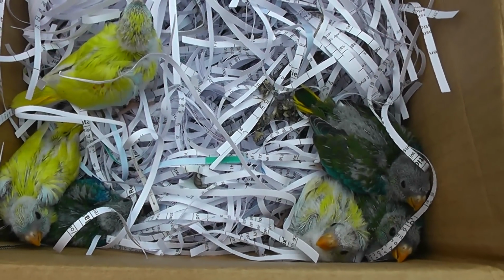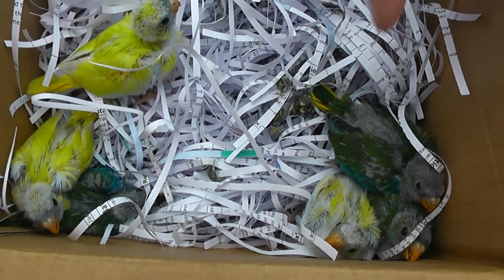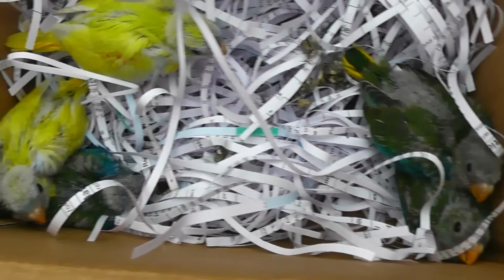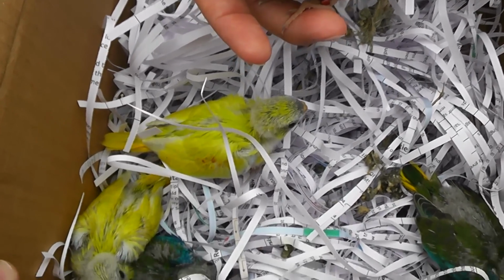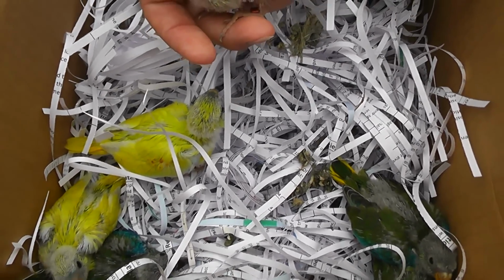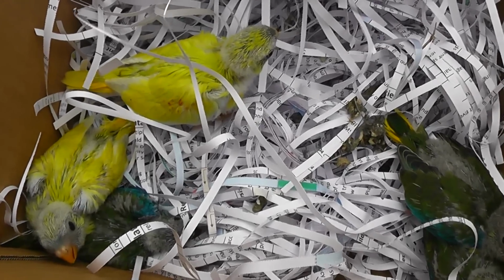We've just ringed these 6 little turquoisine babies, all of which have come out of the one nest. Yet, as you can see, 3 of them are standard green and 3 of them are yellow, which is quite interesting, seeing as we've never had any yellow turquoisines. All of our turquoisines have been green up until now, and these ones have just naturally popped out yellow.